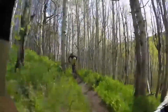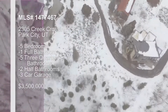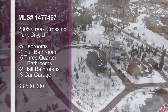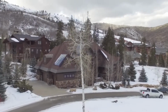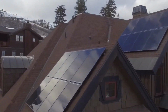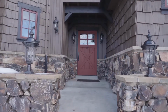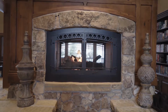Looking around the state, let's head over to Park City and see what's trending with the David Lawson team. Yeah, so this house's address is 2305 Creek Crossing Loop, and it's in the Aspen Creek Crossing neighborhood, right at the Canyons Village. So a great single-family home with great access to skiing. You can literally walk to the base of the resort. Yeah, it's beautiful. I love that roof. It looks like they've got some solar panels on there as well, huh? They do. They have solar. It's a super efficient home. Actually, the driveway and walkway are also heated.